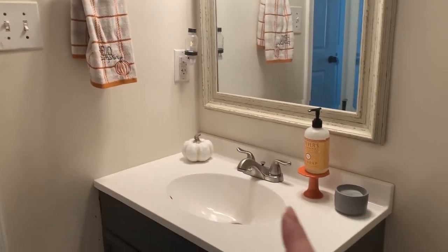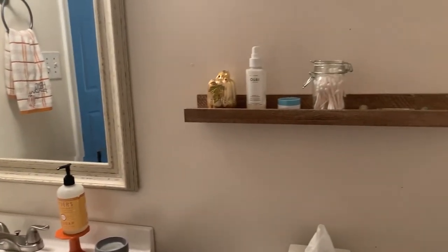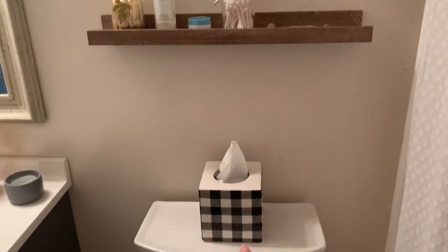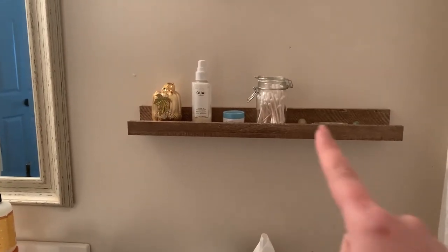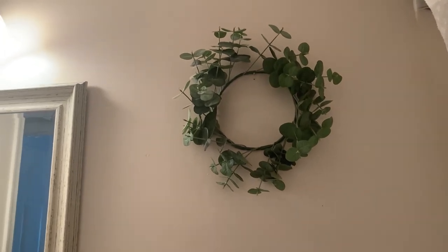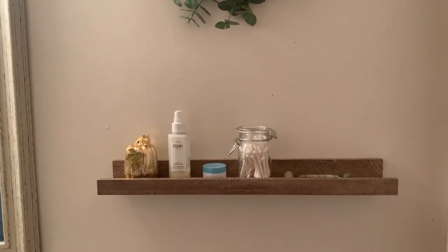But what I did not show you guys in the previous clips, because we just hung this up today, is this little shelf right here. So it's above the toilet. I have my little Buffalo check tissue thing here. I have this little shelf here, and then above it I have again another little wreath, but I kind of want to switch that out for something more fall. We'll see.